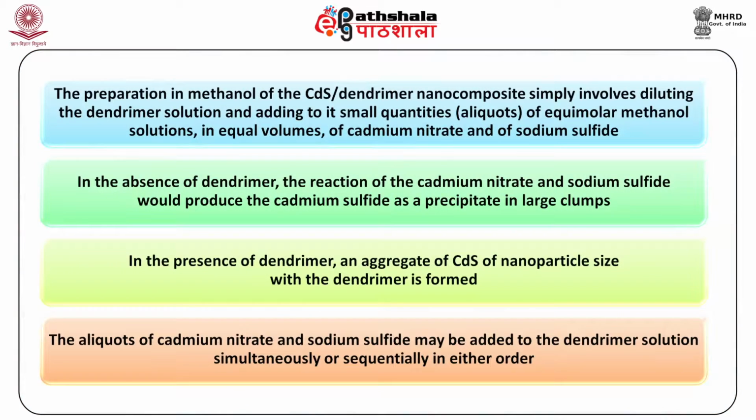The preparation in methanol of the CdS dendrimer nanocomposite simply involves diluting the dendrimer solution and adding it to small quantities or aliquots of equimolar methanol solution in equal volumes of the cadmium nitrate and of sodium sulfide. In the absence of dendrimer, the reaction of the cadmium nitrate and sodium sulfide would produce the cadmium sulfide as a precipitate in large clumps.